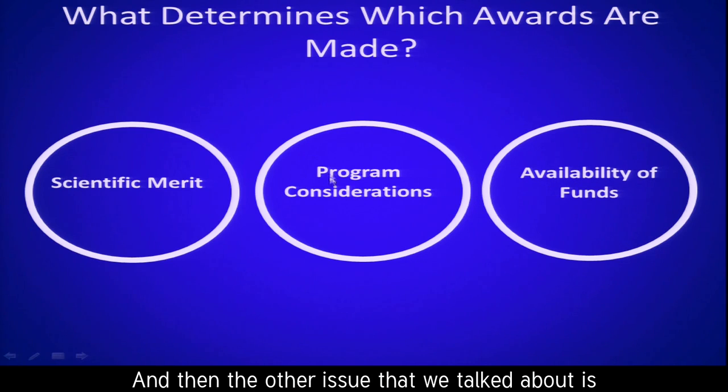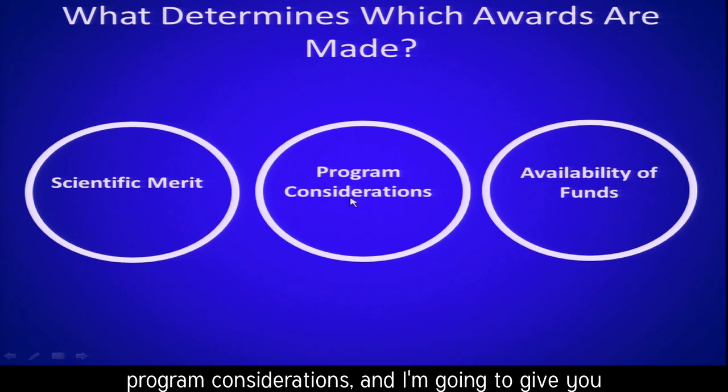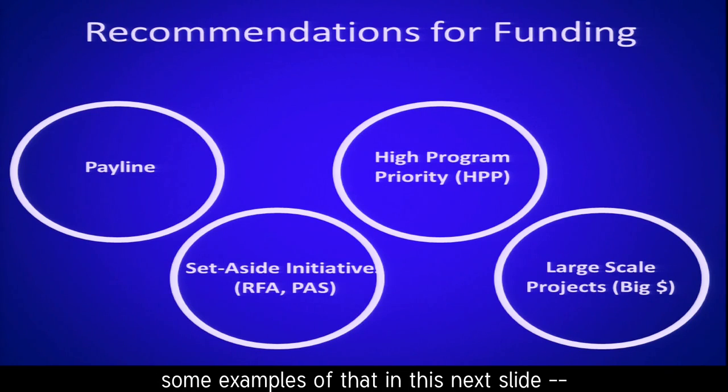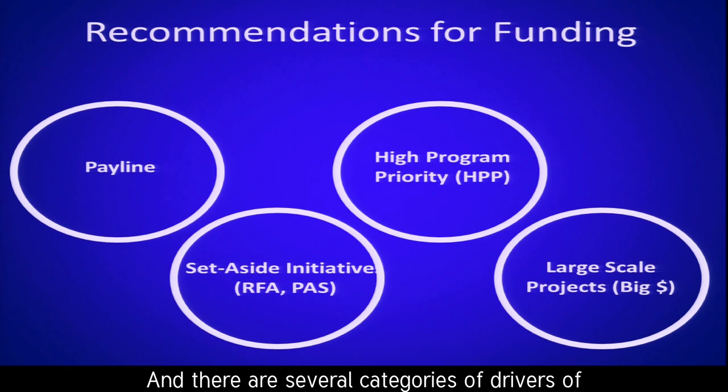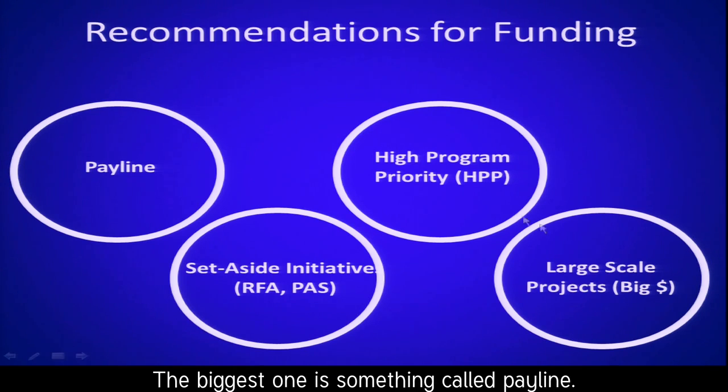And then the other issue that we talk about is program considerations, and I'm going to give you some examples of that in this next slide, next to the last slide. And there are several categories of drivers of funding decisions. The biggest one is something called pay line.